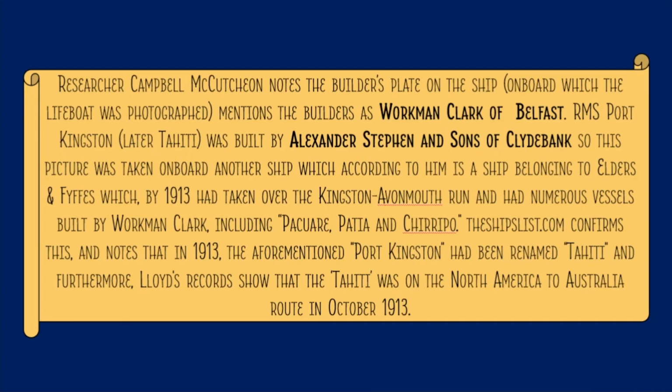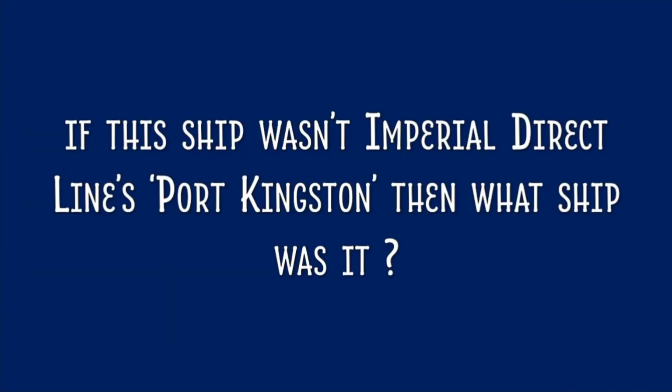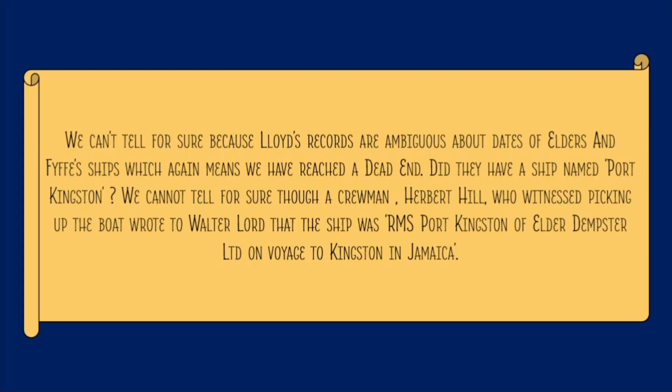And Lloyd's registers show us that the Tahiti was sailing on the North America to Australia route in October of 1913. Now the question is, if this ship on which the photograph was taken was not the Imperial Direct Line's Port Kingston, which was later renamed Tahiti, then what ship was it exactly? Well, we can't tell for sure because Lloyd's records are very ambiguous about the dates of Elders and Fyffes ships, which unfortunately means we have again reached a dead end.